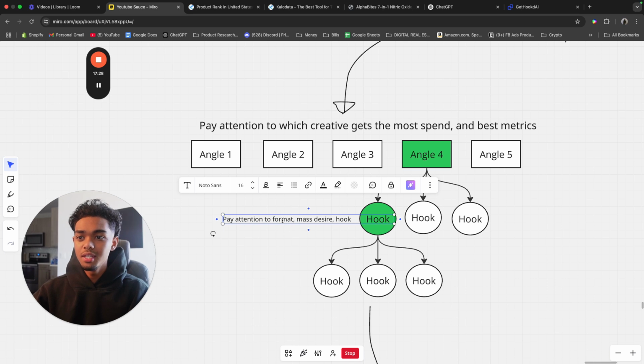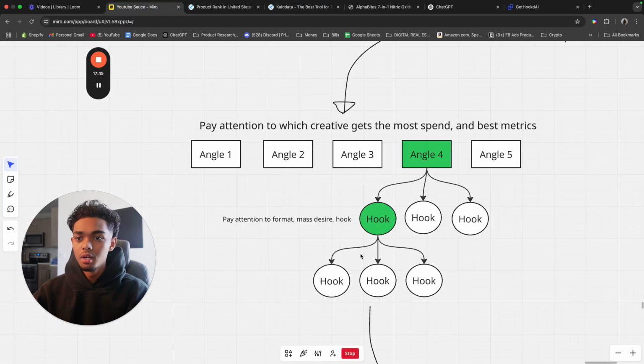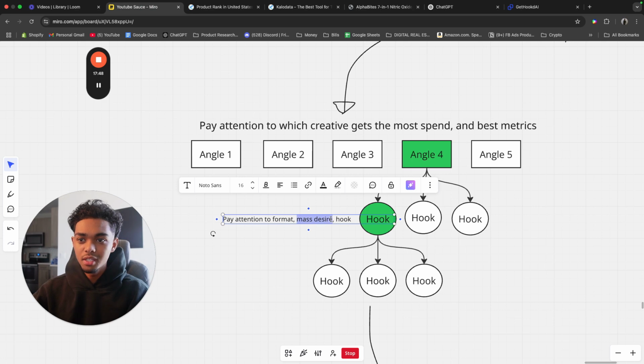Try to pay attention to see, is this a TikTok style video? Is this a UGC video? What is it? Pay attention to mass desire. What exactly is the angle that they're hitting? For this product, you've got the getting girls angle, the more energy angle, whatever. Pay attention. What was it that made it go?